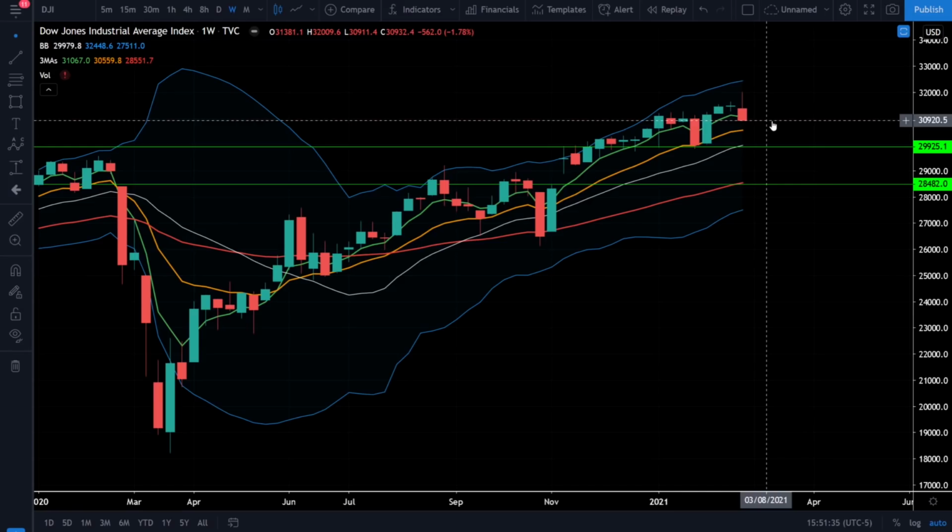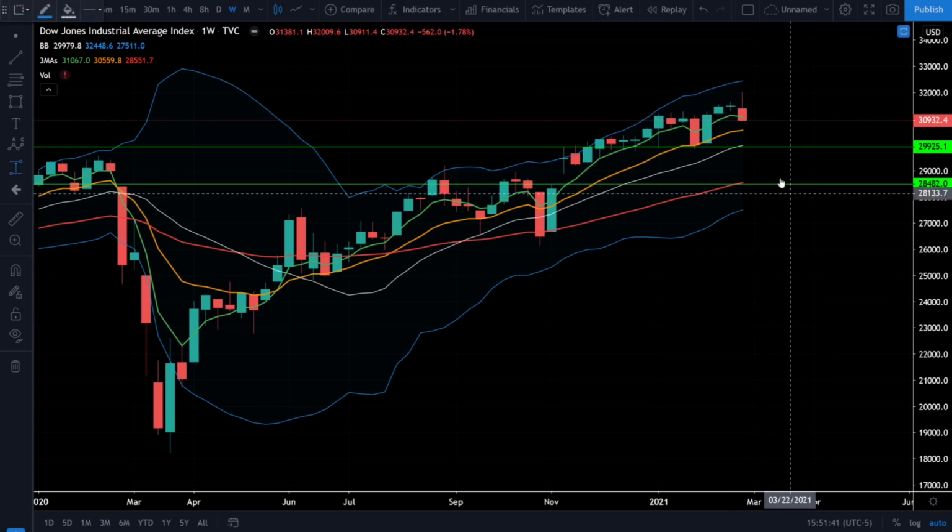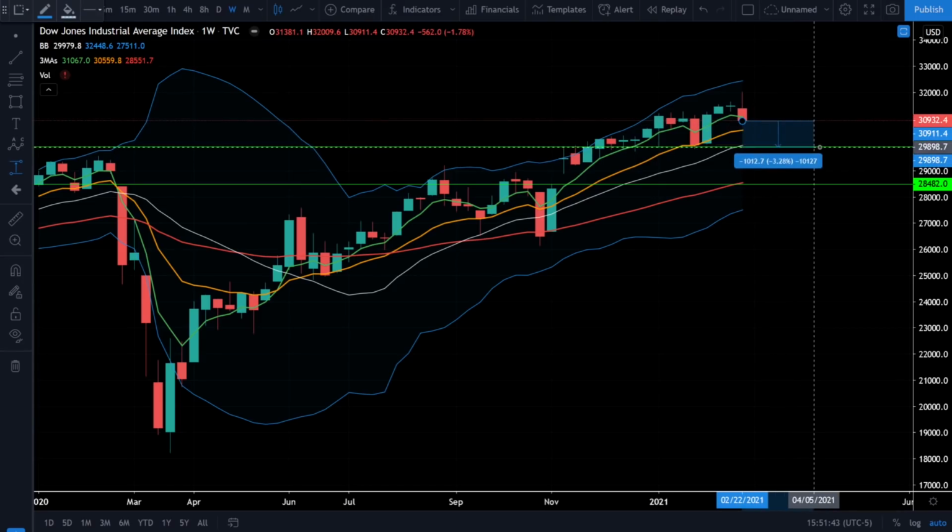So yes, it is possible that we go much lower. That's why I'm trying to show you that these support levels are much lower on these charts. For example, on the Dow, our support level at 30,000 is still over another 3% drop before we get to that level. So be defensive and pay attention to my daily analysis because I'm giving you much more information on what's going on day to day.